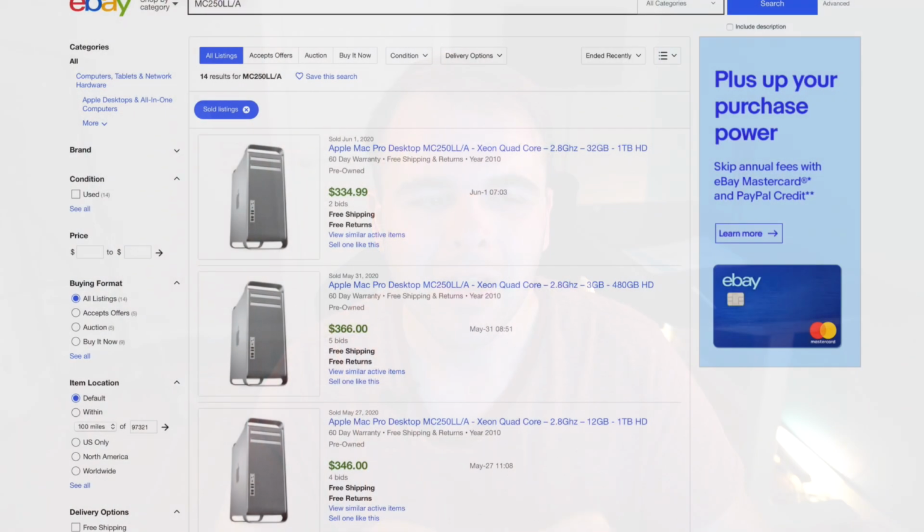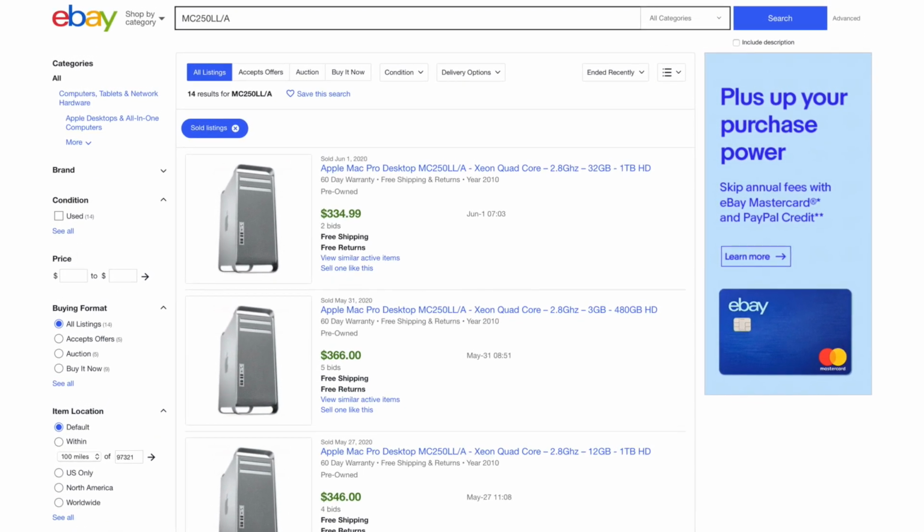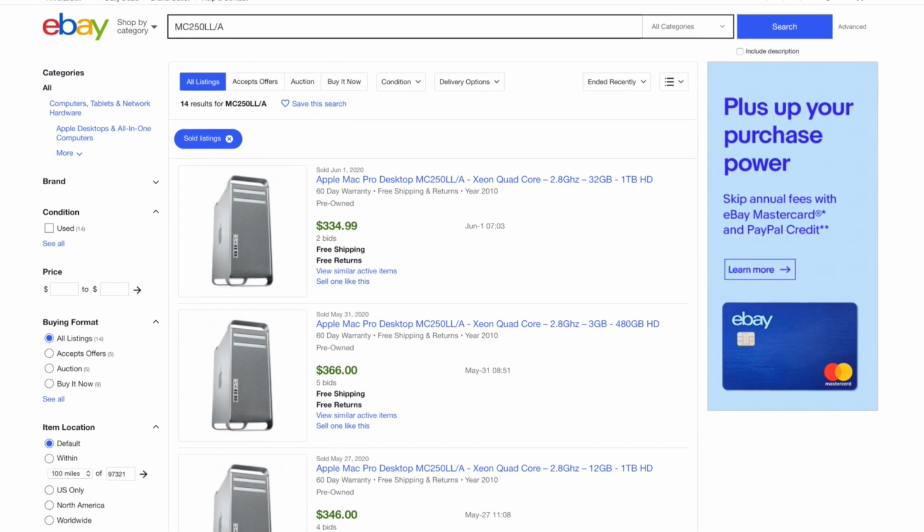So I want to show you now why I think I got such a good deal on this computer. Looking at the eBay listings, what I did is I typed in the model number, the MC250LL-A, which is the 2010 Mac Pro with the 2.8 gigahertz quad-core processor in it. It returned 14 results that have sold within the past 30 days on eBay. Looking at it, I got one of the best deals out there, and let's take a look at why I got such a good deal on it.